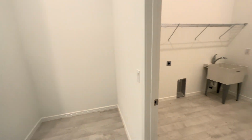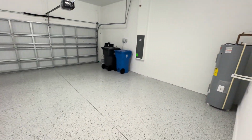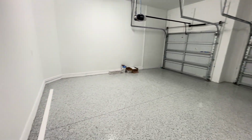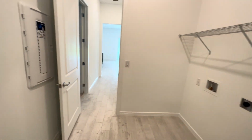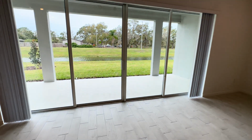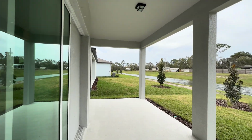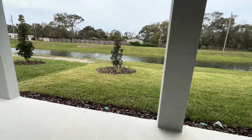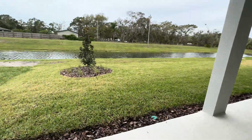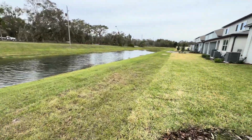All right, let's go take a look at the laundry room. You have your laundry sink, and then you come out to your 3-car garage. Got the epoxy floor. All right, let's go outside, take a look at this covered lanai and the backyard. So you come on out, nice covered lanai. And then you have your backyard here that backs to the pond. Let's turn around, show you the back of this one.